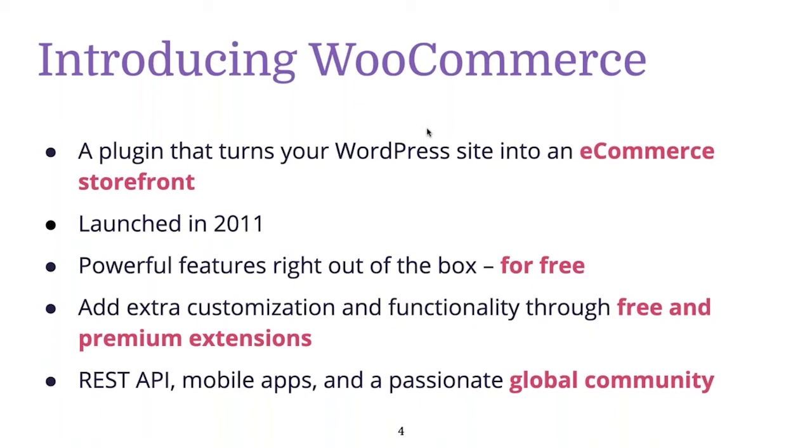And one of the things that is so impressive about WooCommerce is that it has such powerful features right out of the box for free. And I'll cover more of those in just a minute. We're talking things like payment options, shipping, configuring tax rates, built-in inventory management, coupons, and customizable store analytics. You can also add extra customization and functionality.